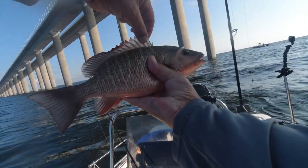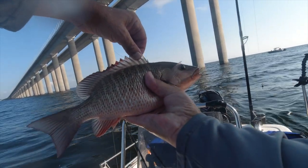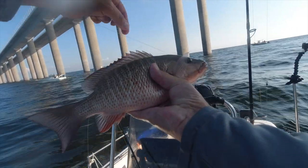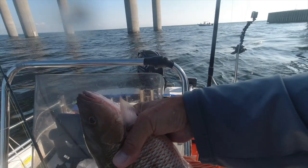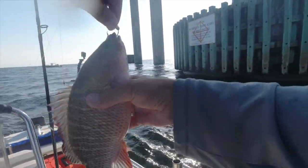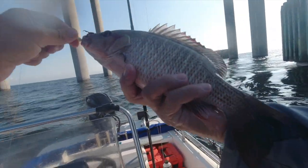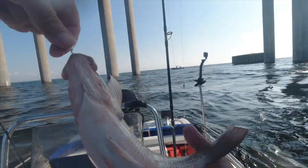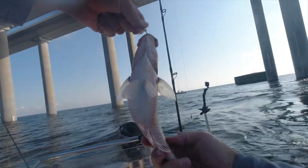He's a good 12 incher too. Look at that. Beautiful snapper. Man, love these guys. Love catching these guys. But this tide is really ripping. I mean really ripping out, but look at that. What a beautiful snapper. Good eating. Look how fat he is.